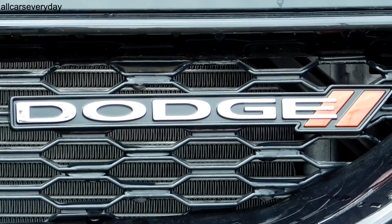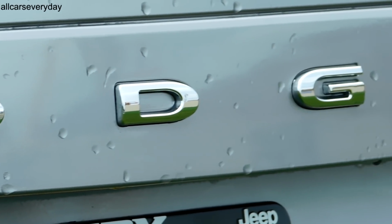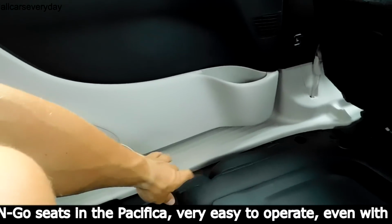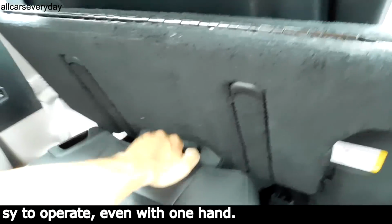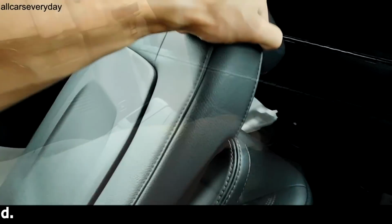Next, let's try and look at how family-friendly these vehicles are, because that's what they're designed for. The Grand Caravan and Pacifica have the stow-and-go seats, which make increasing the cargo space significantly easier. The Pacifica has 165 cubic feet for passengers and can stow 140.5 cubic feet with all the seats down. It seats 7 comfortably, but 8 in a pinch.